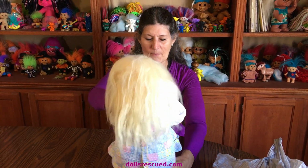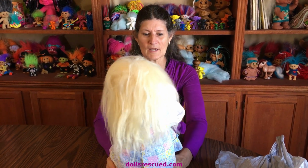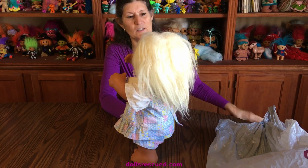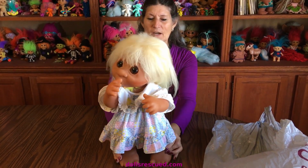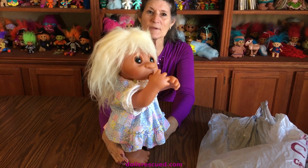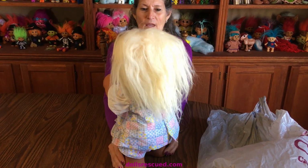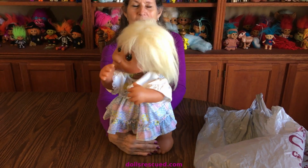Let me stand her up and turn her around so you can see how nice her hair is. There's a little piece of fuzz in her hair. See how nice her hair is. I did not comb it because I wanted you to see how she came and hear what I paid.